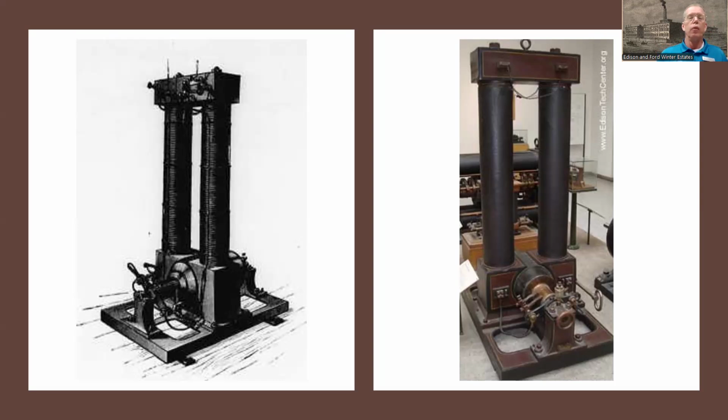So we have a generator very similar to this in our museum. These iron generators created a magnetic field as the iron wrapped copper would create the magnetism that's used for electricity. You can see the brushes down on the lower right-hand side.